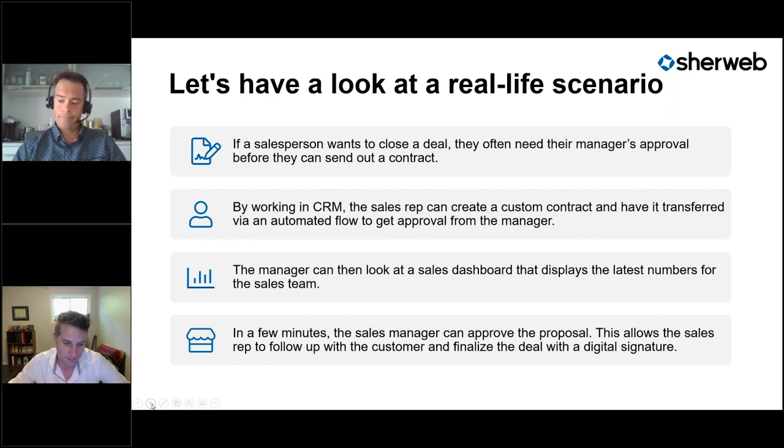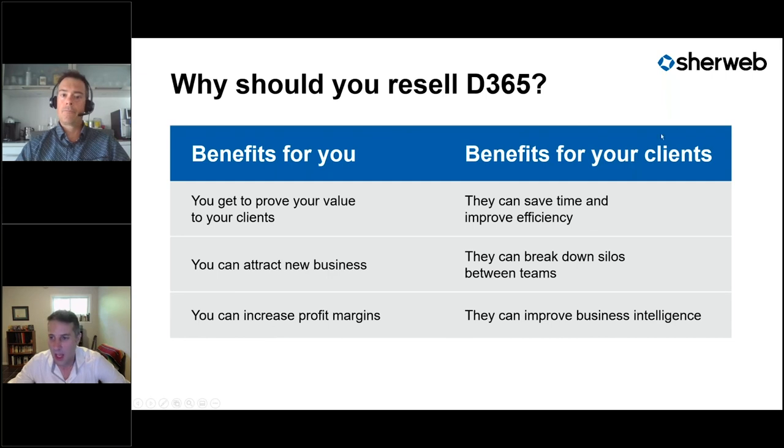Yeah, putting the client really at the center of the business is what Dynamics 365 and Microsoft 365 is helping do. We added a little bit of benefits of things, and I think Joel wanted to get into that a bit more for us. What's good for us and what's good for them. Yeah, exactly. So you get to prove you're valued.